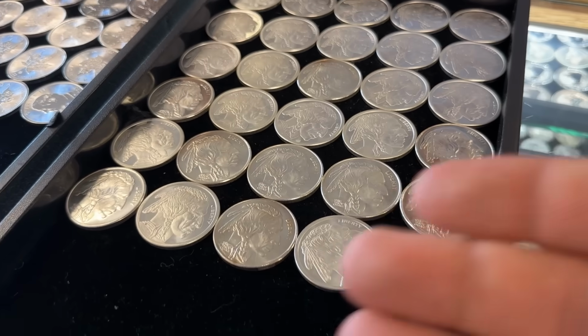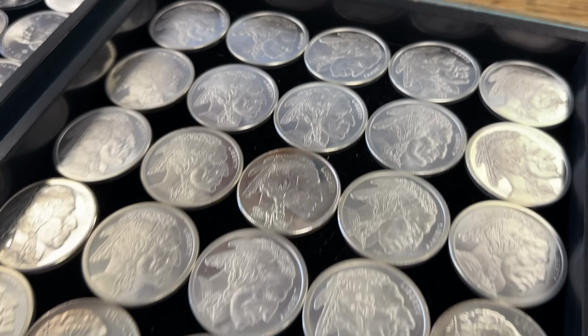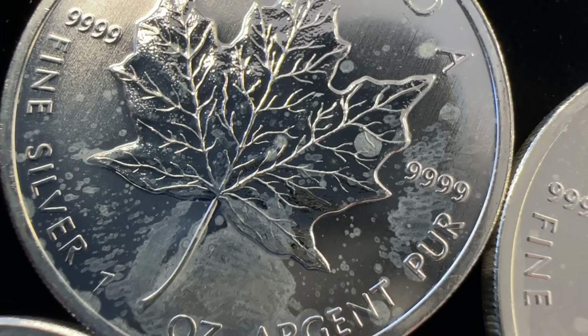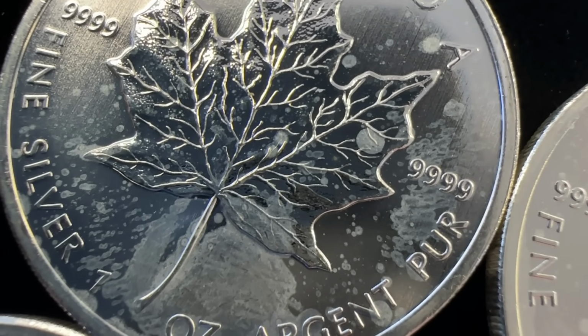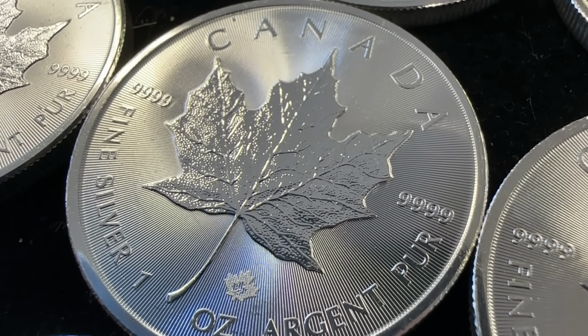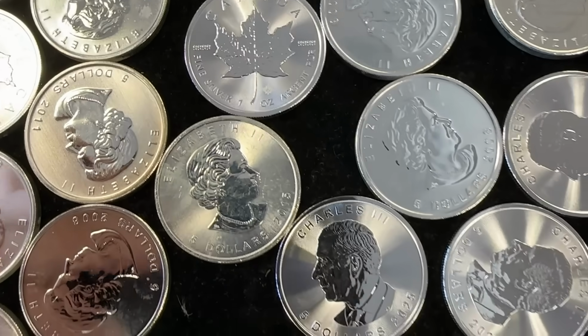So would you consider these all to be retail friendly? Absolutely, I absolutely would. But you can get into maples that were plagued by milk spots in the early days. Why would you buy something spotted or unattractive, or scratched like this, when you could buy this? So it does matter. It's still an ounce of silver, yes, but it does matter if you have an eye towards sometime in the future with an exit strategy.